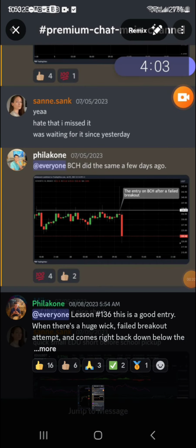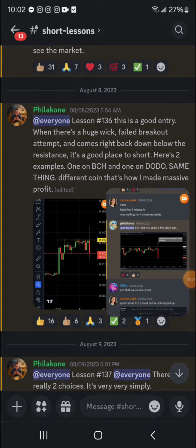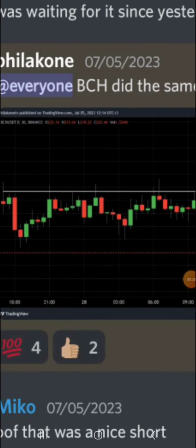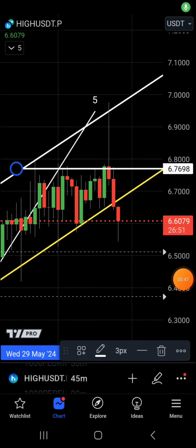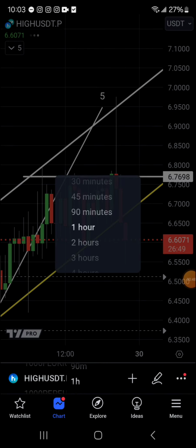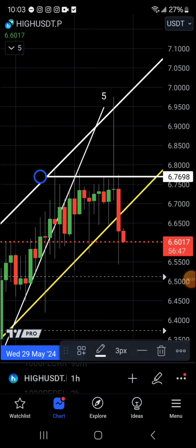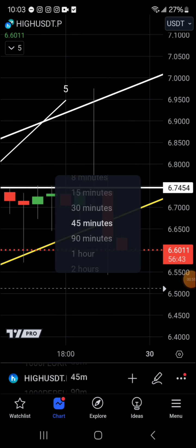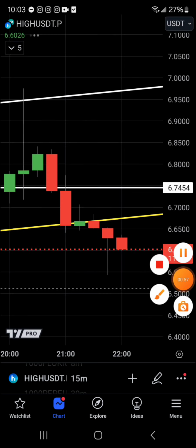That was on BCH, or sorry, that was on Dodo. This is now on BCH. Same thing. You see that resistance, resistance, resistance, and then you see the wick. Quality is low, but you see the wick, right? Then it comes back down, and boom, that's the entry. So here's on a high time frame. You see literally the exact same thing. There's nothing different at all, right? And then you see the big wick. So that right there makes it a very good short opportunity.